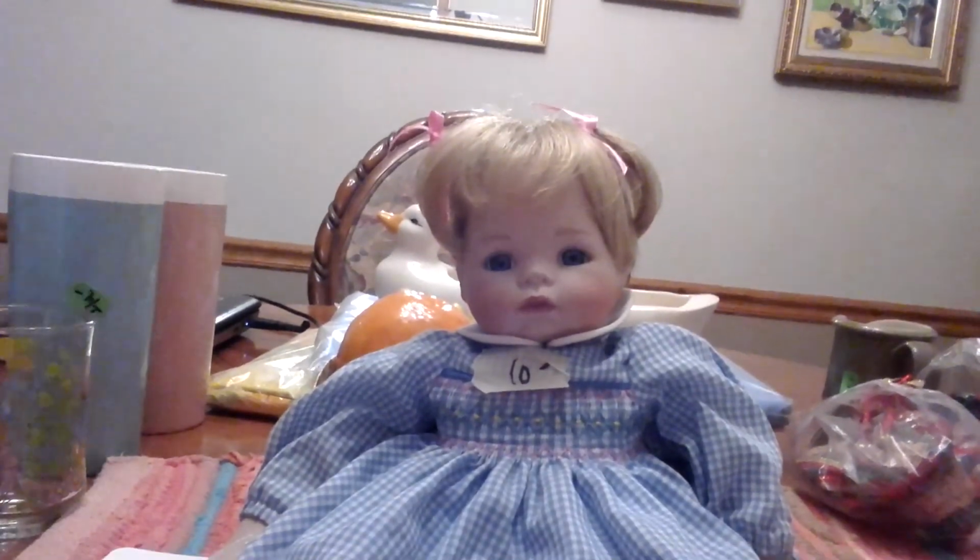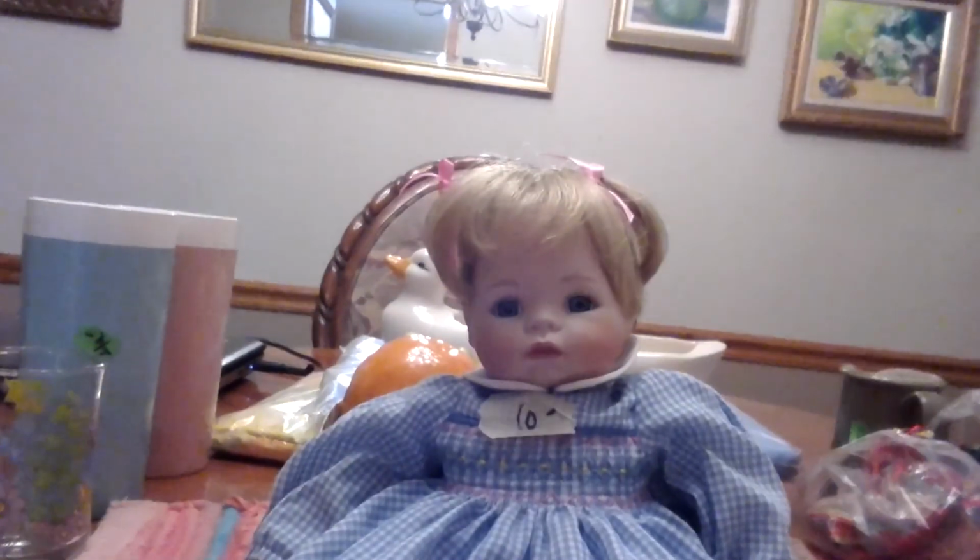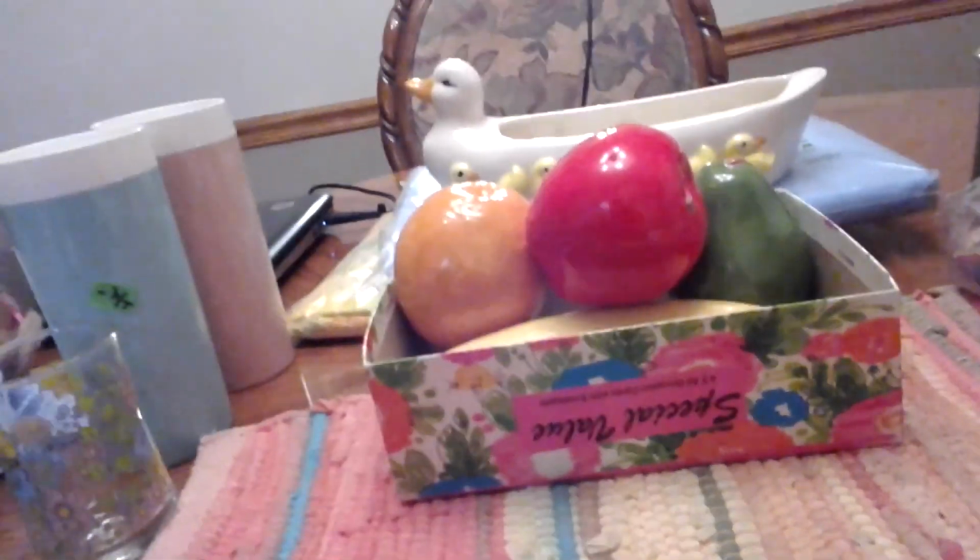So anyway, it was when you had to order through the magazine and send it in the mail and wait like 6 weeks to get it. But anyway, it was precious. So she was cute. I thought for that price, she was a great little find.